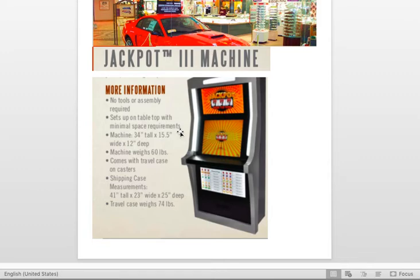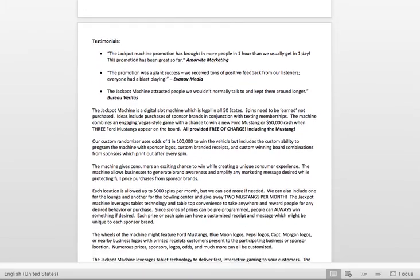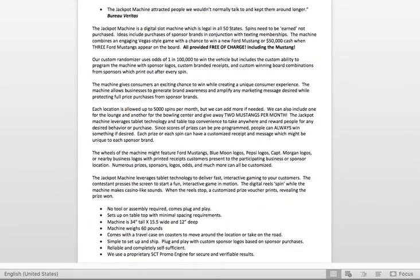This is the size of it. You can ship it around. You can take it with you. You can use it for trade shows, or you can take it to other businesses in the neighborhood and show them what you're doing, show them how you're going to customize. It's portable enough that it's really pretty cool. Here are some testimonials. You can read those later. Everybody loves it. Let's go over a few things.